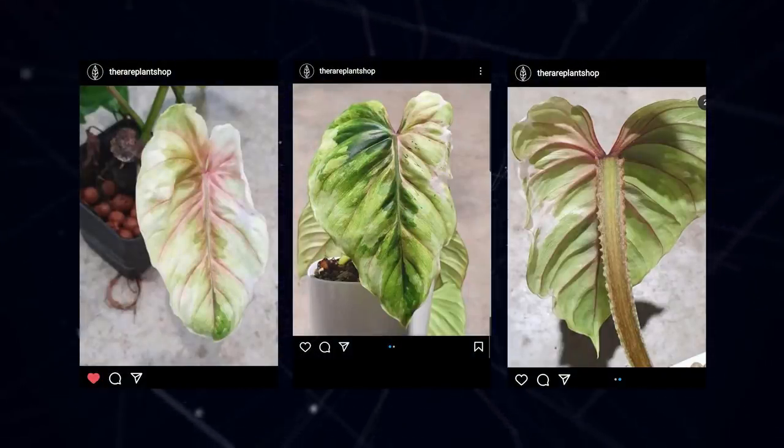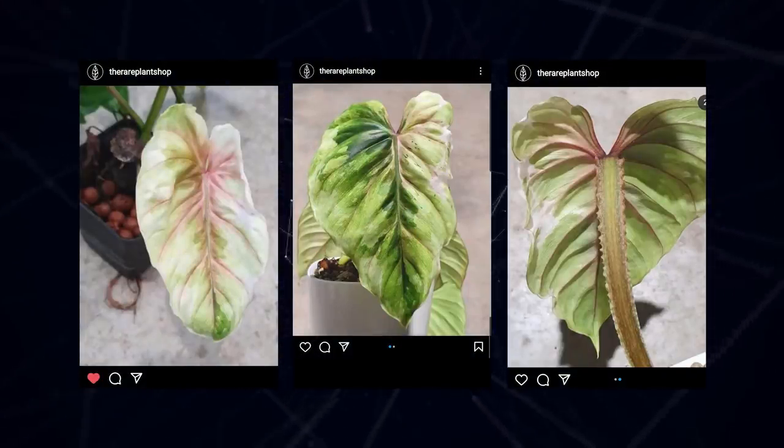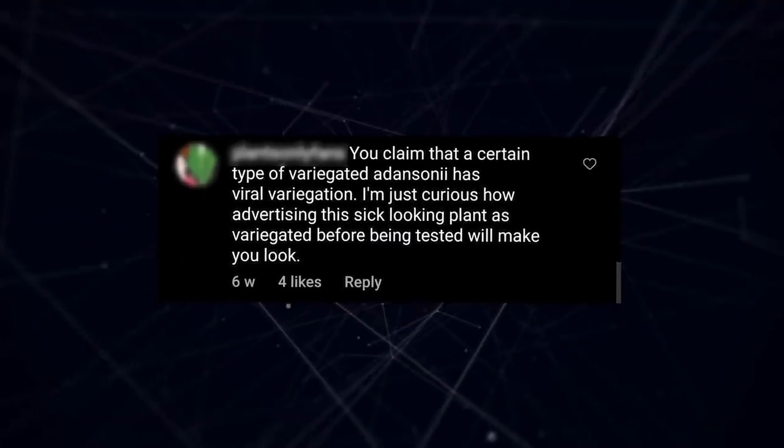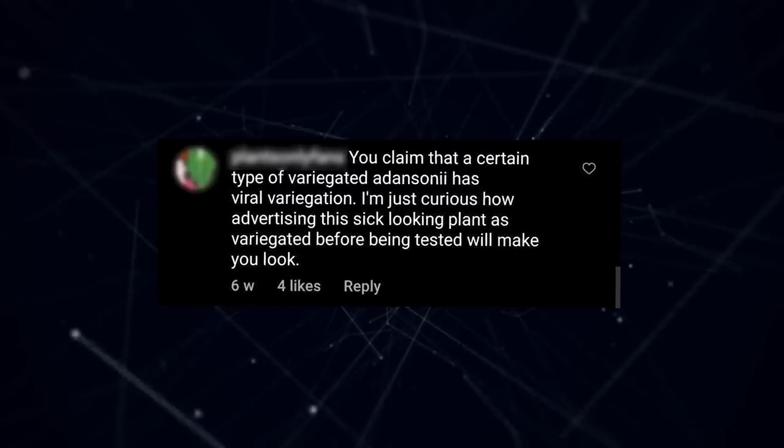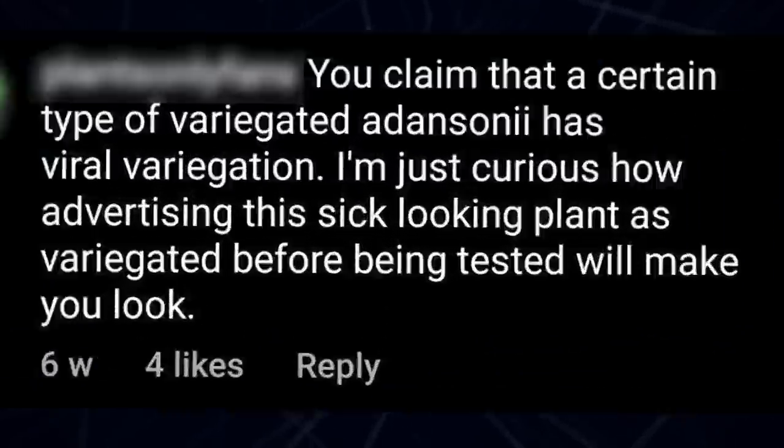And I put this picture on my Instagram saying, "Oh look, I found a thing, let's see where it goes." Now, I got a little bit annoyed, as a lot of you might relate to when you post a picture of something online going, "Is this variegated?" And you get several people, should we just say, saying that it isn't, it's viral, whatever. So obviously I had a little bit of that.